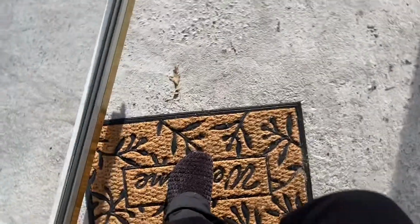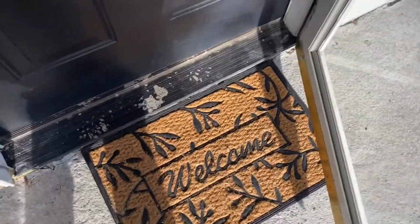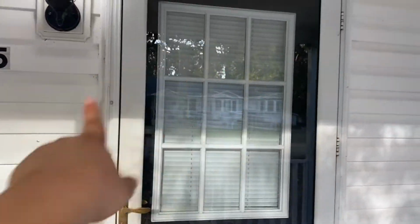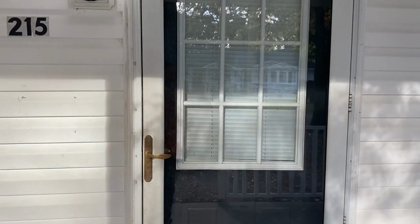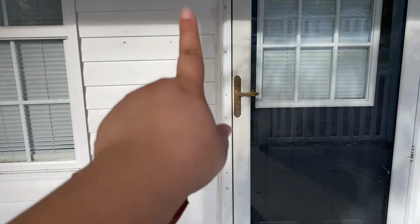And I got the little welcome mat from Dollar Tree yesterday. I have to get another one to go on the other side, you guys. So this is my door. I'm gonna put a pretty little wreath or flower thing up here on my door. And I'm gonna put the welcome sign over here.